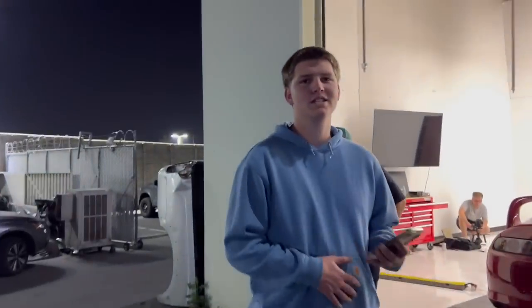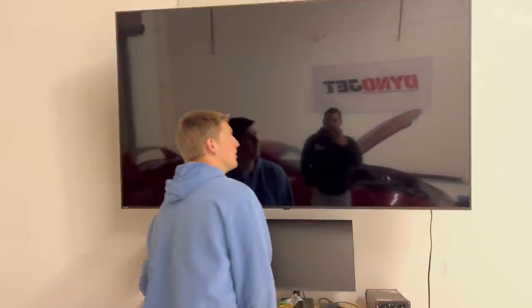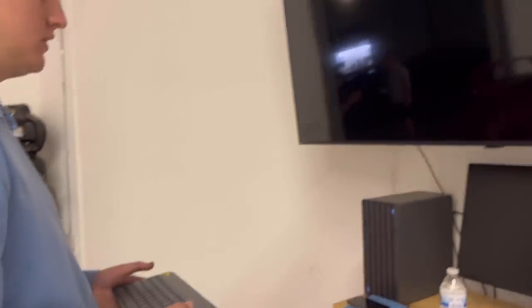What are your predictions? New Supra here. We touching 1500? We touching 1500? Look at his monitor for the dyno. Stand next to it for comparison. I'm 6'4", by the way. Let's see, play some Fortnite. Play some Minecraft.